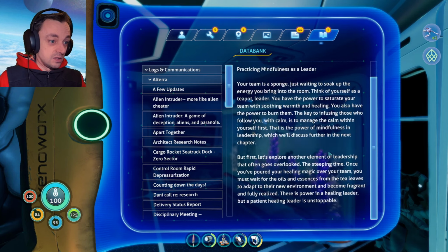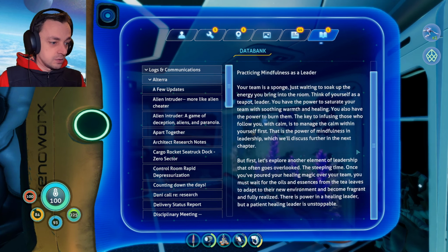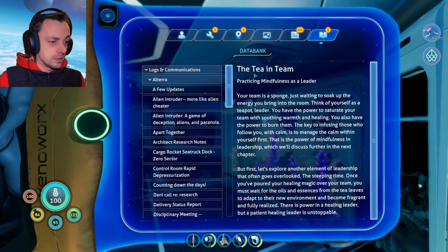Oh, it's a long log, and it's all in text. The T in team. Is that how you spell T as in the letter? Or, I don't know. You know, I've never thought about that. How you would spell T. I would probably spell it T-E-E. I don't know why.